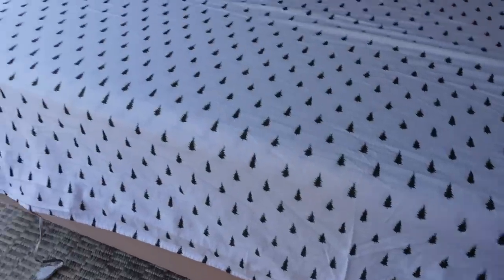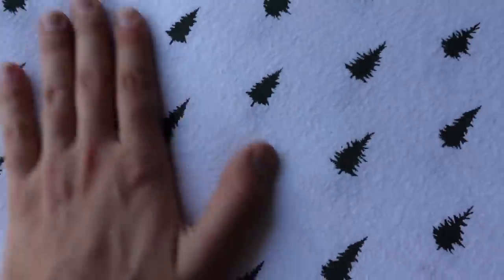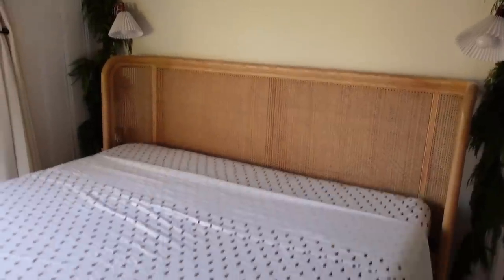How gorgeous do the sheets look, you guys? They are so soft. Look at the quality. They're not too thick. They're the perfect size. Oh, it's coming together. It's so cute.